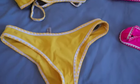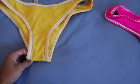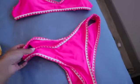This cute little set and this cute little set, both the top and the bottoms are in medium. Again, a more cheeky fit, and they're just a little too big for me, so that's why I'm selling them. I literally have worn these once for my cruise last year.